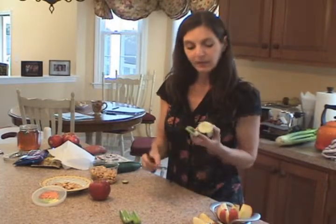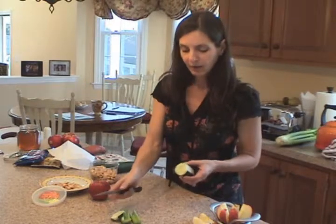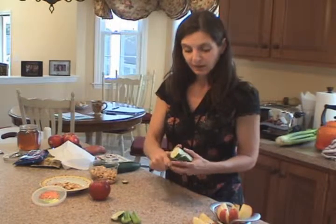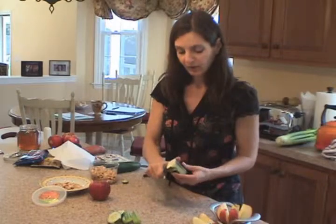I like to keep a little bit of the skin on if it's organic, and that gives them some fiber. And a lot of times the nutrition in the vegetable is in the skin. So there's your nice cucumber slice.